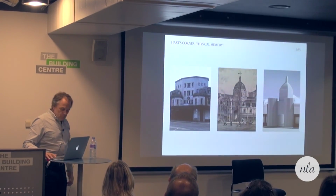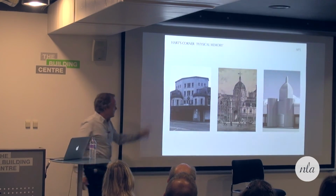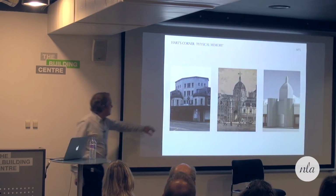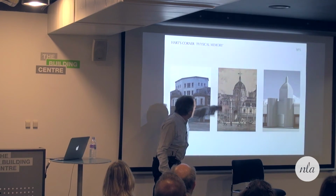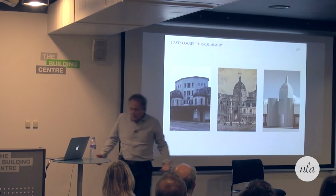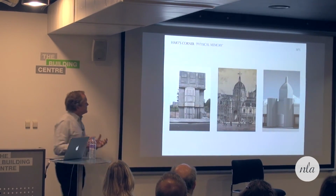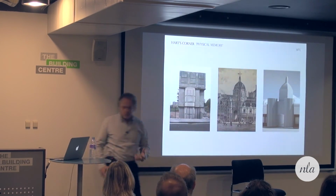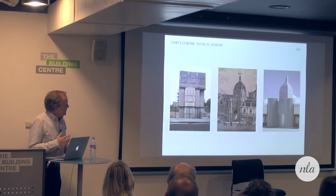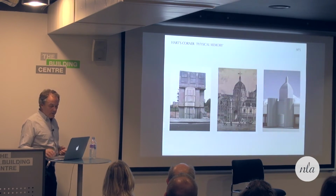And then finally, many different options for Hart's Corner that was bombed in the Second World War. This is the one part that was hit, and you can see here Horace Jones' scheme. We were saying what could be done there. There are many different options. Obviously, this is a Rachel White read, I'm not saying that, but could that be reinterpreted in a different way? Because clearly, Farringdon Road and the site itself is looking for a marker at that point.